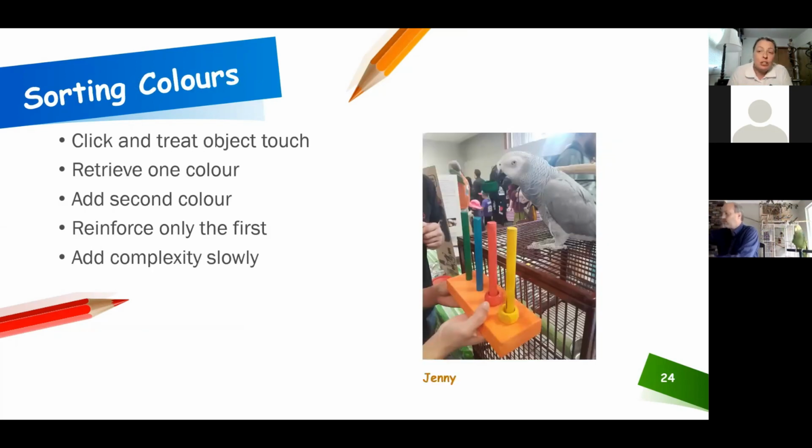Sorting colors is sort of in the same realm. We'll see it again with that, the rings, put them in the colored pots. There's a green one, there's a blue one, there's a red one, there's a yellow one. How do I know where to put it? We start with just one. So in this case, we've already got a green on, or a yellow on the rings and a red ring on. So we're just doing green. I would even block off the other ones.